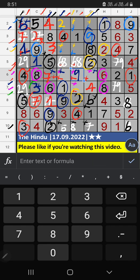7th row, we have 3 and 5. So 3 and 5 can't come in this cell. It will come in another 2 cells. Column E, we have 3. So 3 can't come in the cell, 3 is confirmed here. Then 5 is here. Then 5th grid, only 1 number is remaining, 7. 7 is confirmed here. 7th row, we have 7. So 7 can't come in the cell, 7 is confirmed here. Then 9 is here. 7th row, we have 9. So 9 can't come in the cell, 9 is confirmed here.